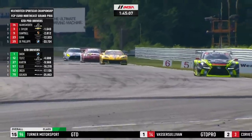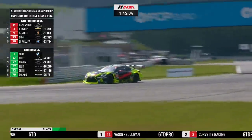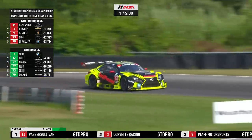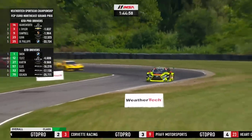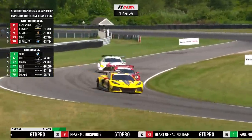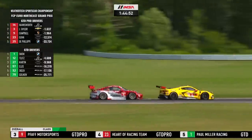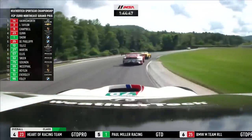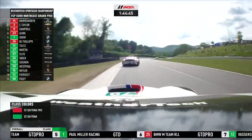class leader, but well, if there is a full course caution, then he would be able to cycle past the safety car and get round to the back of the field. But he'd certainly like to pass these guys if he possibly can. I mean, he's driving Mercedes, they're in a Porsche and a Corvette, and Alexa's ahead of him, so he wants to make that point. He wants to show how good this Mercedes is.